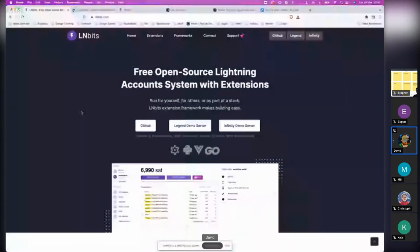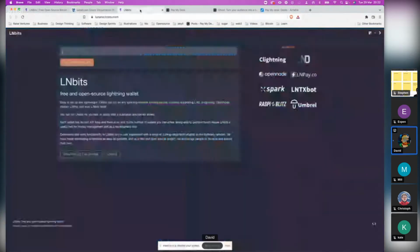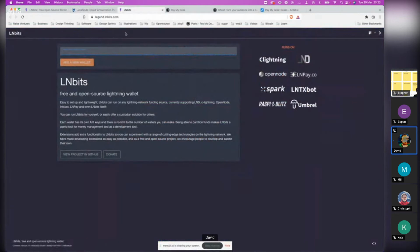And he gave us a bit of a one-to-one on how to use LNbits, and I was just fascinated by how it all works. So we actually spun up our own node with Luna Node, and set up our own LNbits server, which was cool. This isn't it, but this is just the legend on LNbits.